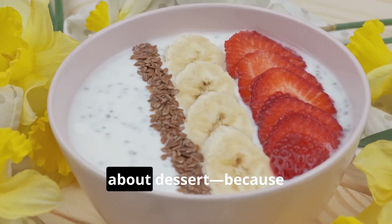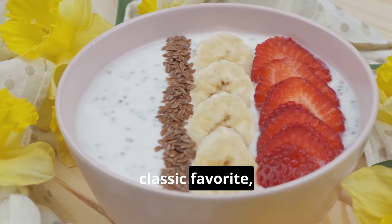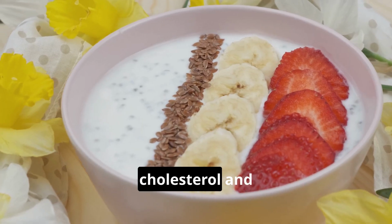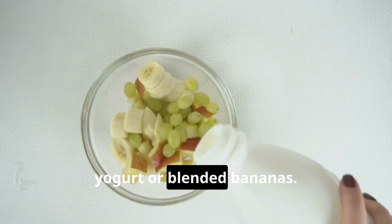Let's not forget about dessert, because everyone deserves a sweet treat now and then. Ice cream is a classic favorite, but it's often high in saturated fat and added sugars, both of which can raise your cholesterol and impact your health. Instead, try swapping ice cream for frozen yogurt or blended bananas.